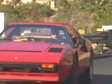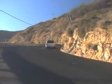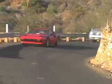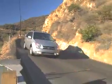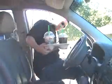But we weren't satisfied with track testing alone. We made it a full-blown comparison test with scoring and everything. Seems silly? After driving both cars for a week, it became clear that the Kia had a real shot. It's by far the easier car to live with every day.